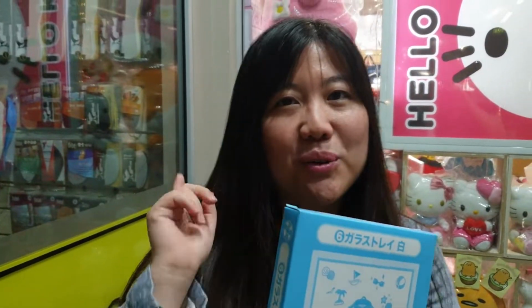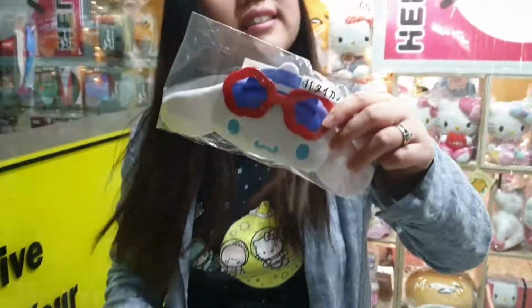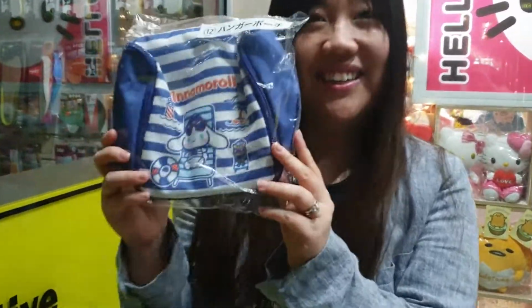In our last video, we got a bunch of these Dragon Ball Z kuji ones. And then we've got here this cute little cinnamon bag. I don't know what you can put in here, maybe a coin pouch. Finally, I'm really happy with this. The toiletry bag. Look how cute it is. Blue is my favorite color. I love the blue.